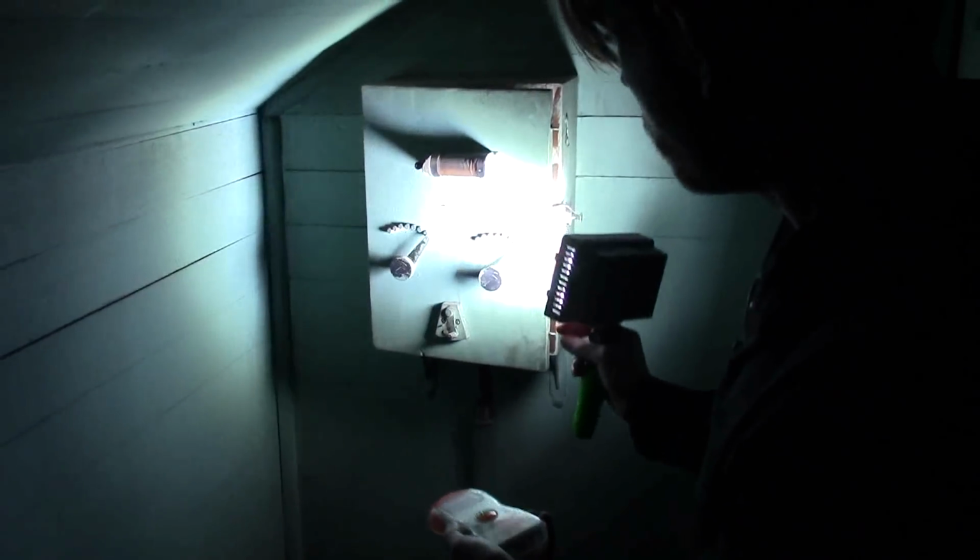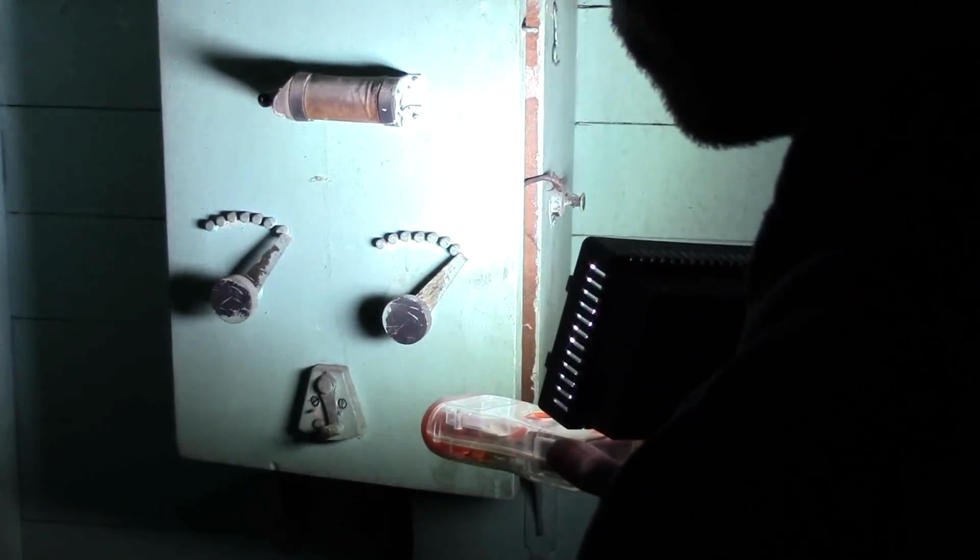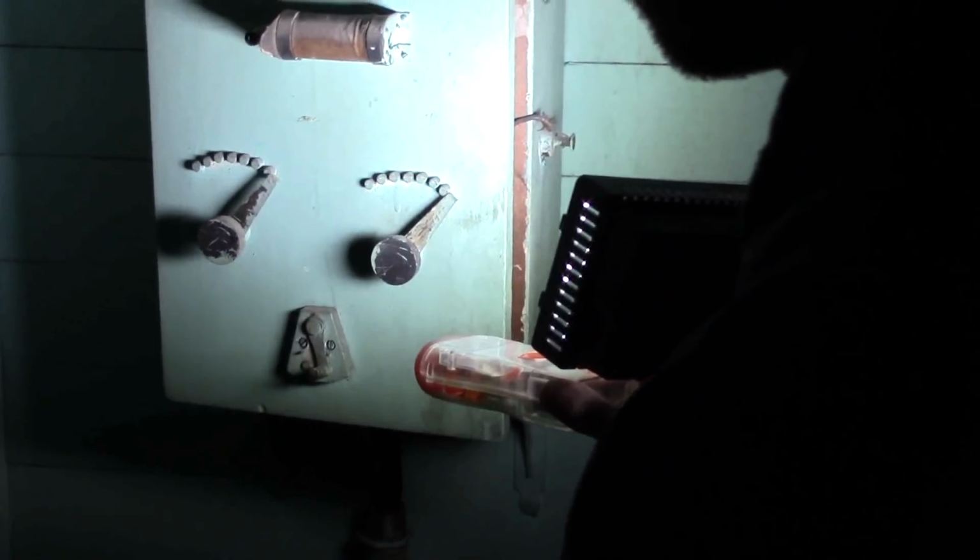I don't really know how any of this works or how it worked as far as cranking these one way or the other. It would just be reversing. One would be to pump in, one would be to pump out. The lever in the middle would determine which way it would go. And obviously up top there is your old fuse box.